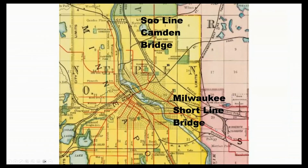So first, while we're getting into Minneapolis, we have to look at the Short Line Bridge, which was built later, and the Milwaukee comes across, and then they have this little yard, and this is the tower at 18th Avenue Southeast I was talking about. They were doing transfers there, and so they'd come across the Short Line Bridge and over to Lake Street, and then they go downtown Minneapolis. And then the Soo has this Camden Bridge way up here, which we'll look at.